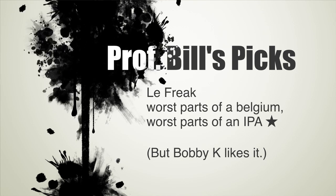If you've had all these IPAs and you haven't tried this, give it a try. Green Flash makes great beers. I've heard good things about Green Flash, another San Diego brewery. Give it a try. You might like it. Obviously, different people have different tastes.